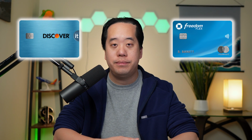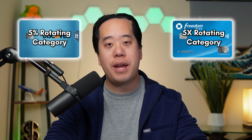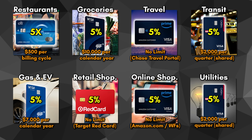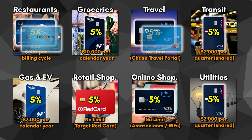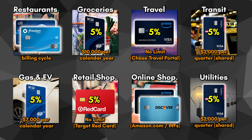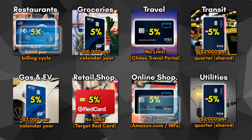But I also want to mention the rotating category cards like the Chase Freedom Flex and the Discover It. Both cards offer 5x or 5% cash back in a rotating category up to $1,500 in spend. These cards can be very helpful in our setup because throughout the year, they can spot check different categories and help supplement any categories with spending caps depending on what that rotating category is on that card in that particular quarter. So even though these cards can't be assigned to a specific category, they can be rotated around like a player in the flex position in fantasy football to give us additional purchasing power when needed.